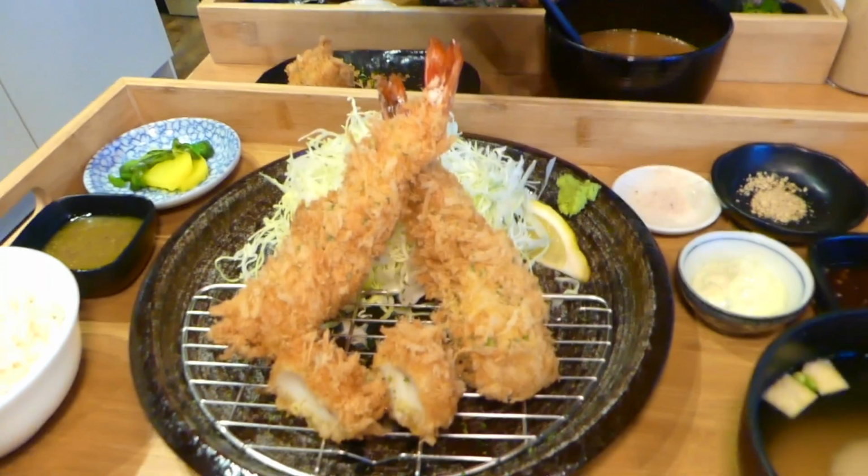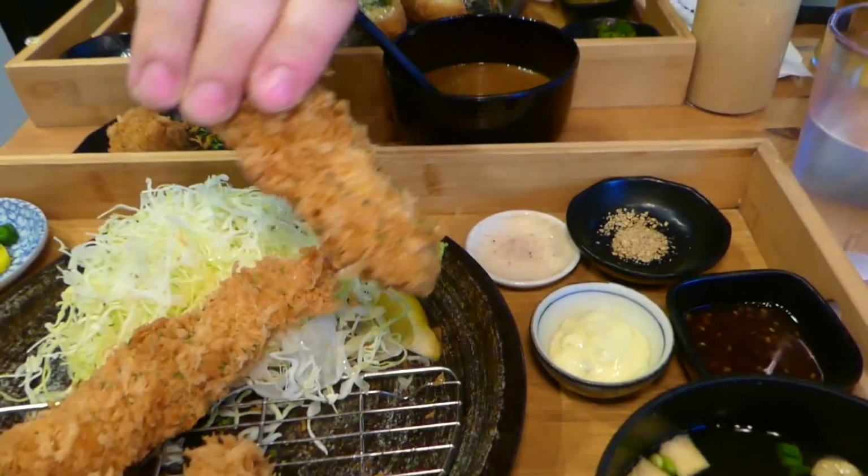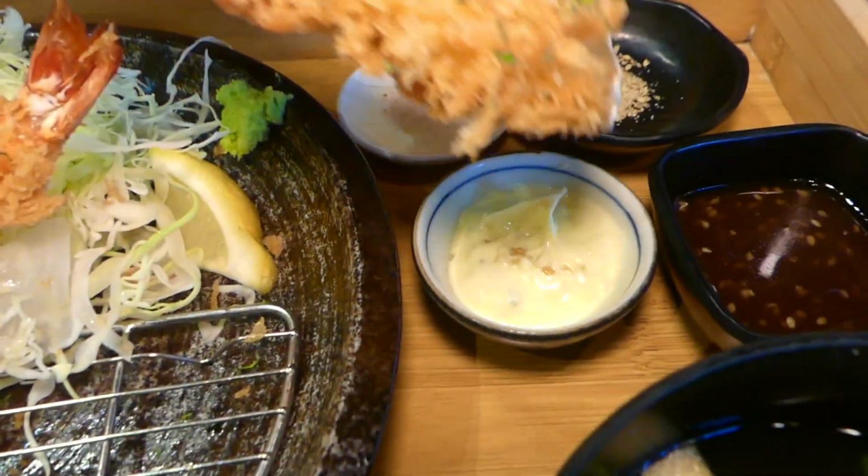This is technically David's plate, but I will try just a little bite of this guy here. And I think I kind of have to dip it maybe in here. Oh, look at that. Yes, look at that giant ebi. Oh, snappy, meaty, sweet once again, and then that coating. The batter is really what makes a difference here. Just really not greasy at all. Perfectly crispy. Epic spot. Probably my favorite katsu in the whole city, bar none.